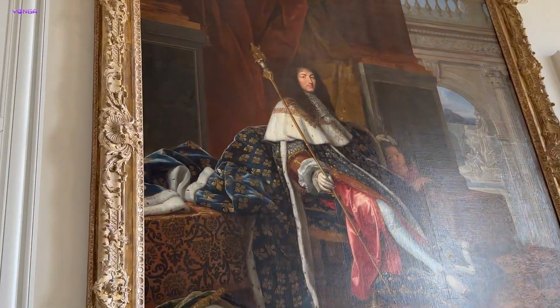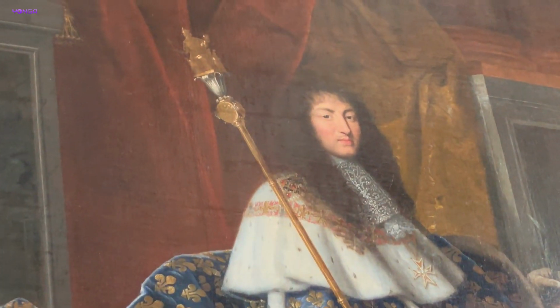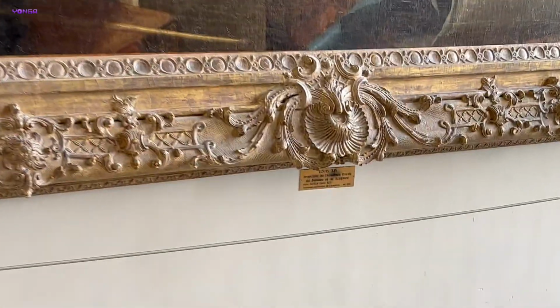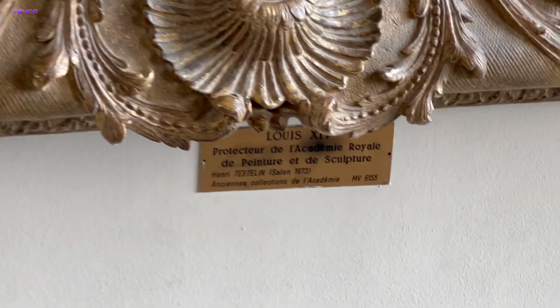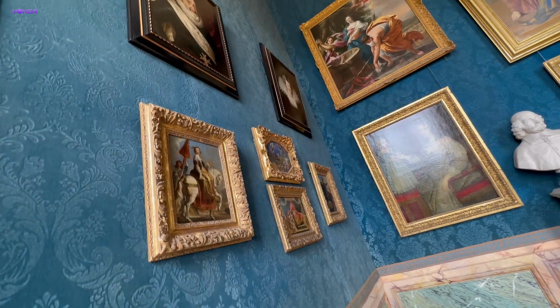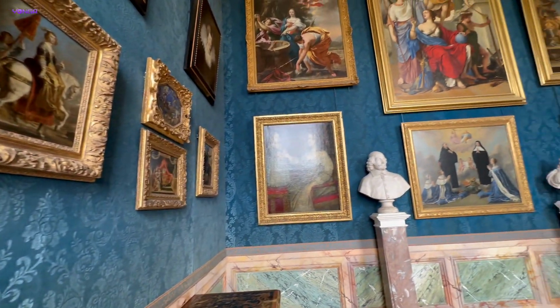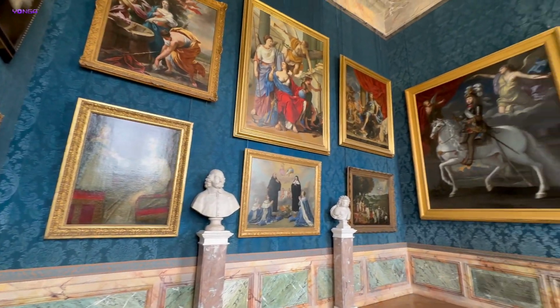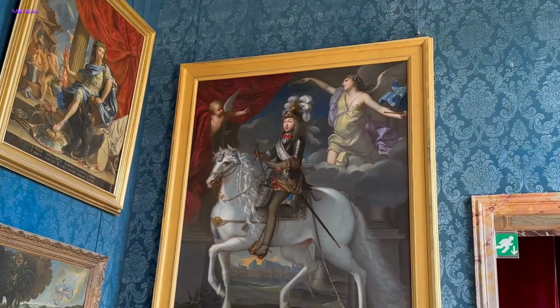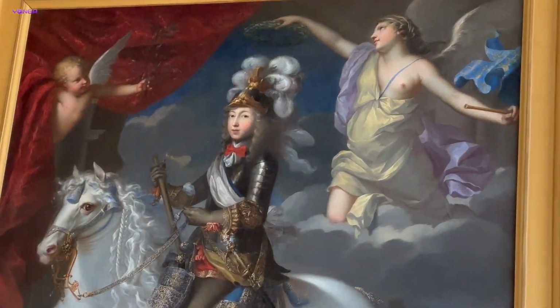Louis XIV of France in coronation robes, painting by artist Henri Testelin in 1673. Louis XIV, on horseback, entering Paris in 1653.